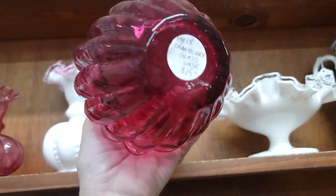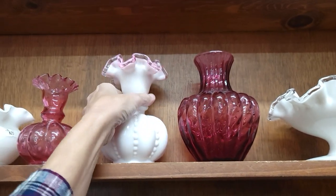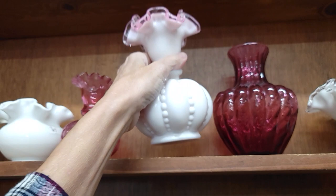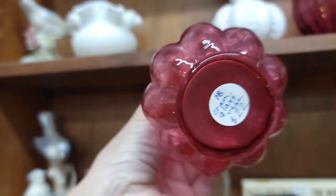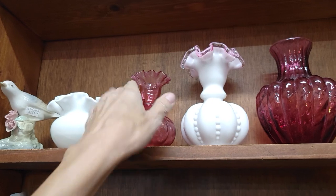Some nice cranberry glass pieces. 15, not a bad price. This has got pink crest. That's called a melon vase. It's a Fenton. The shape is melon. That's what they call it. Fenton was very well known for making that style.